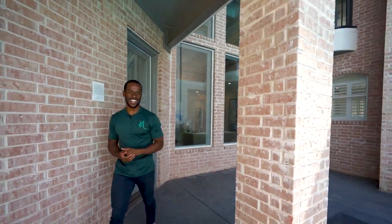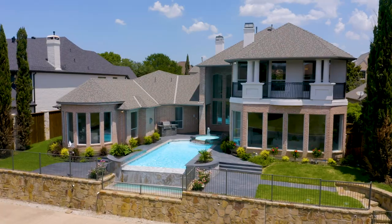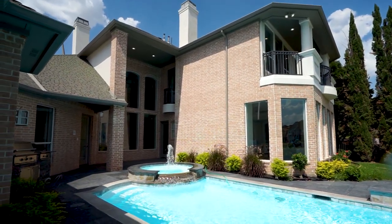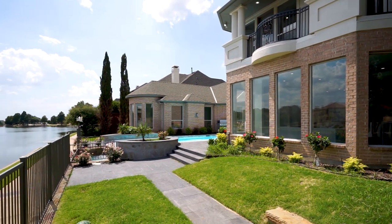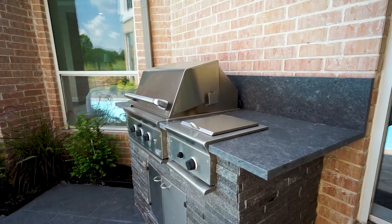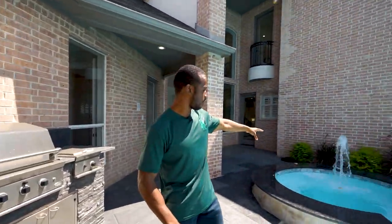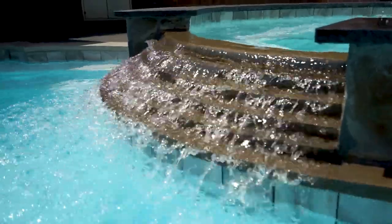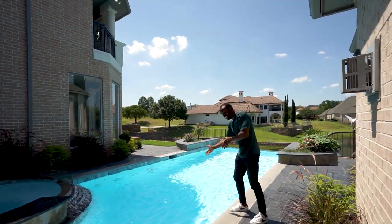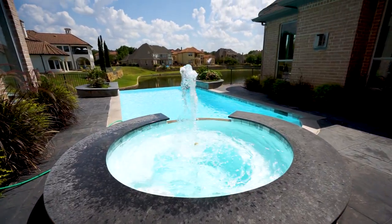So on the outside, obviously we told you guys this property has an amazing pool, and I'm finally happy to showcase this pool. But before we go further showcasing this overall backyard and the lake behind it, you have your outdoor kitchen grilling area over here. I love this little water feature accent that they have. I mean, just look at this pool, makes me want to go for a swim. I want to just jump in this pool, but we're not going to do that.